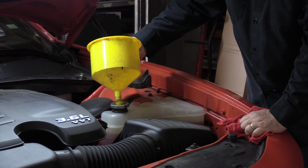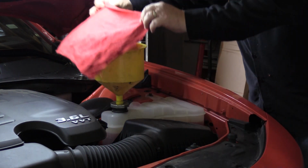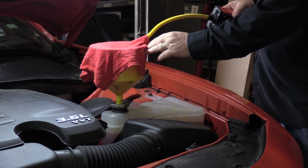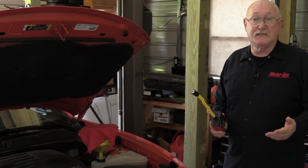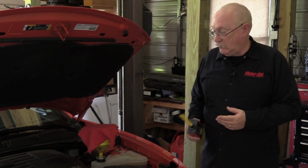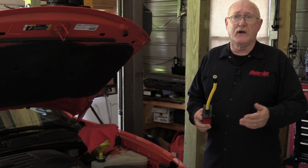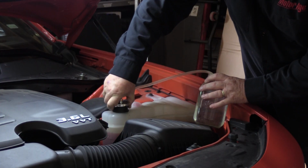Use a fill funnel like this one and place a rag over the top. Allow the engine to reach normal operating temperature, then insert the probe under the rag, but do not put it directly into coolant. If your 5-gas analyzer indicates the presence of unburned HC, that's hydrocarbons, or CO2 in the coolant reservoir, or the CO2 leak detector alarms, well, that's a good indication that exhaust gases are indeed present in the cooling system.